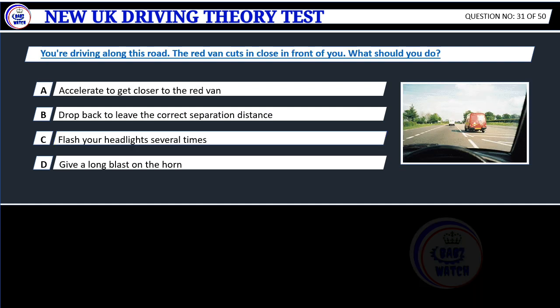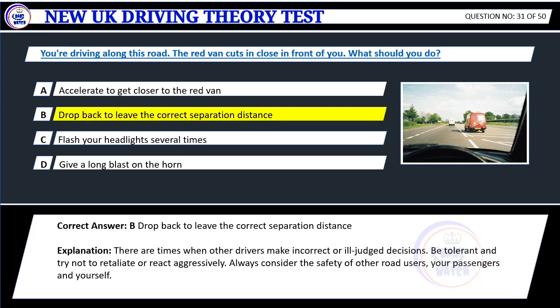31. You're driving along this road. The red van cuts in close in front of you. What should you do? A. Accelerate to get closer to the red van. B. Drop back to leave the correct separation distance. C. Flash your headlights several times. D. Give a long blast on the horn. Correct answer, B. Drop back to leave the correct separation distance.